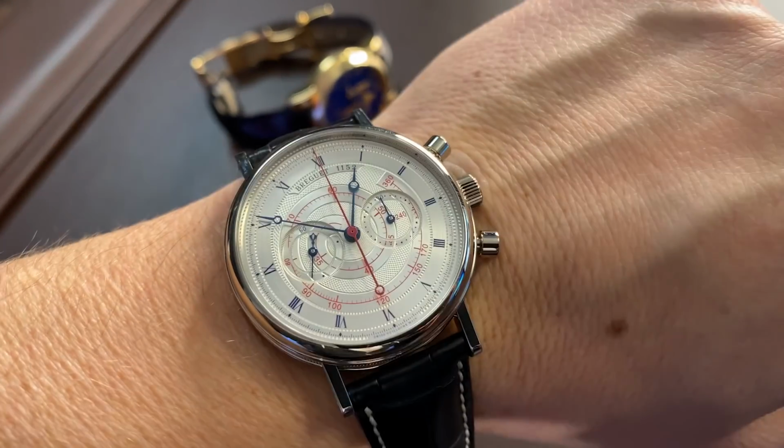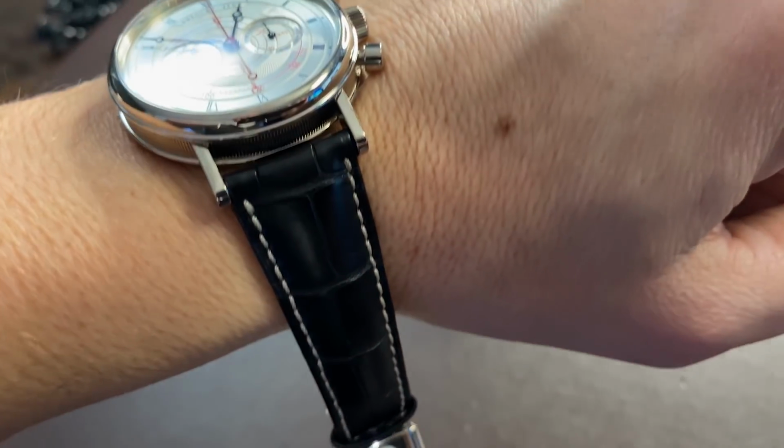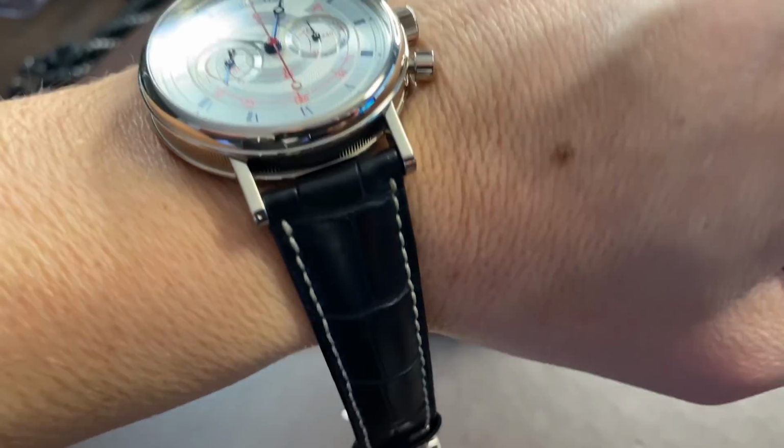And let me do that. Let me put it on the wrist. Love the strap. Nice rich crocodile strap with the stitching. It's a nice little touch with the stitching, I feel like, because this is a chronograph. This is going to fit onto that dressy yet somewhat sporty collection of watches, as I like to deem that.